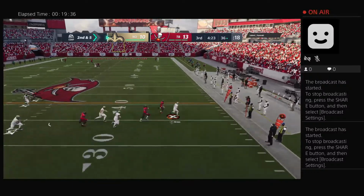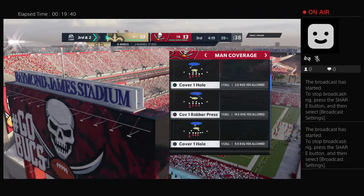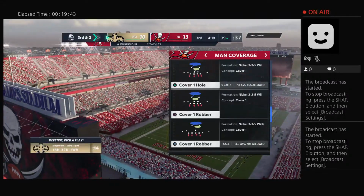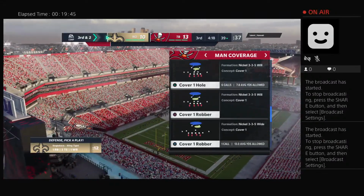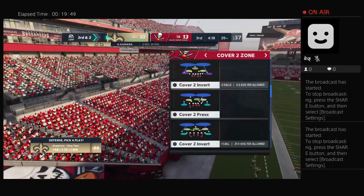We're just starting the second half, and we've got the football. Let's go ahead and punch it in, and then we'll take it from there. See how that recipe works. They'll wind up with positive yardage. It's a gain of 3, but now it's third down.